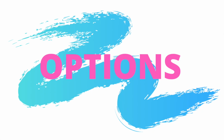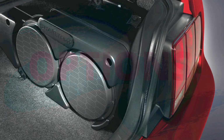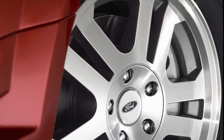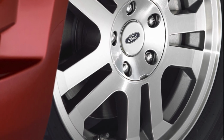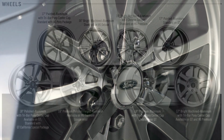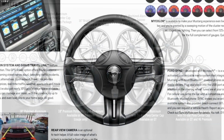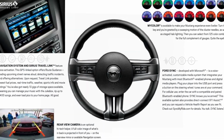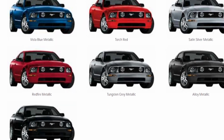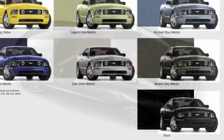The 5th generation Mustang had some really amazing options available from the factory. Take for example the Shaker 1000 sound system with 2 subwoofers built into the trunk. There was also a wide variety of different alloy wheel designs available. Generally speaking though, the GT and high horsepower models had larger wheels than the V6 equipped models. There was also an available navigation system, and the Mustang was available in a lot of cool colors. I really like Screaming Yellow and Grabber Orange.